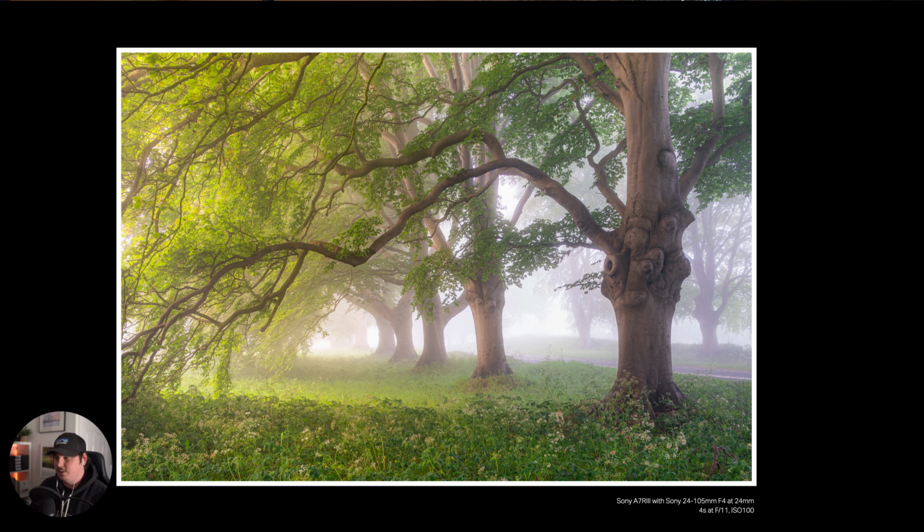And I love this one because the tree's just fantastic. This is over at Badbury Rings, and I just think it's a really nice composition, but I think the light makes it miles better. So without light, this image would be very flat.